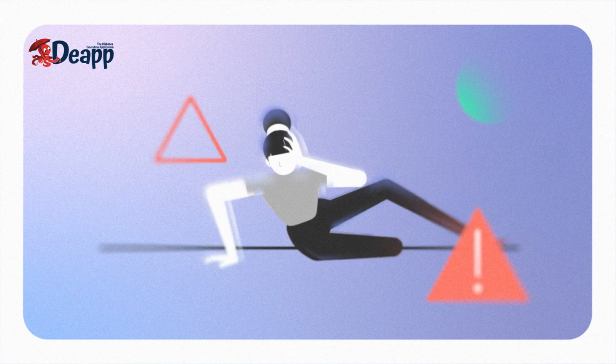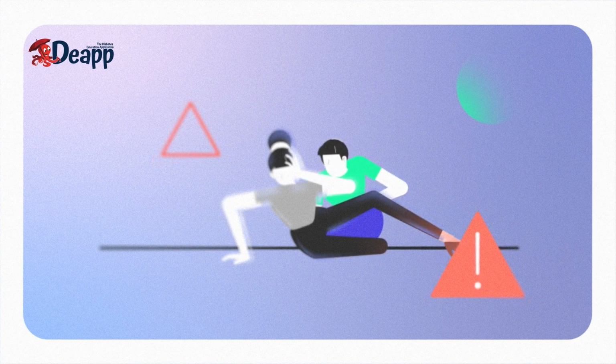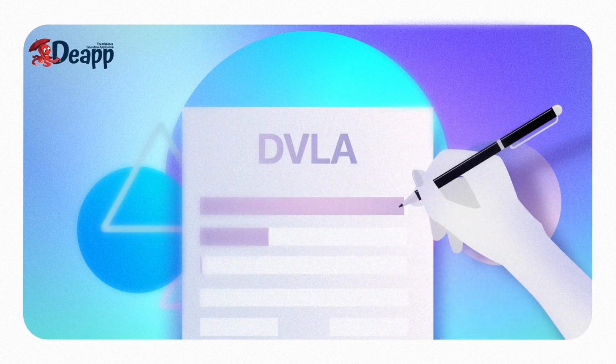If you have had a severe hypo whilst awake in the last 12 months, or a hypo requiring third-party assistance, you will also need to inform the DVLA of this.